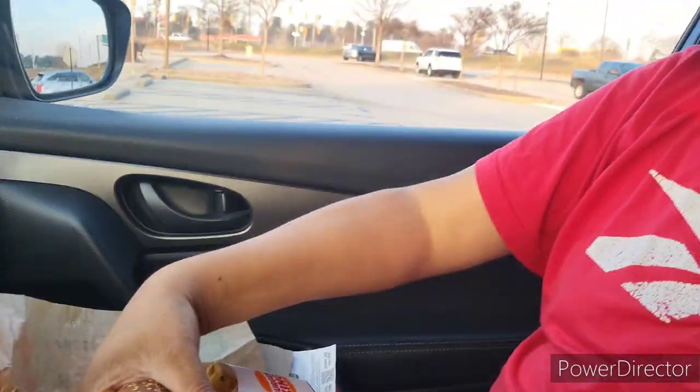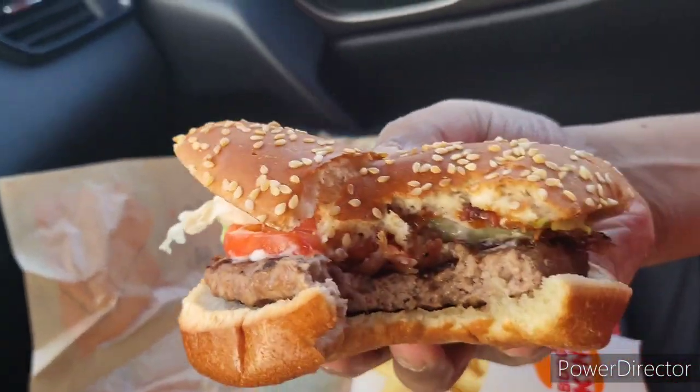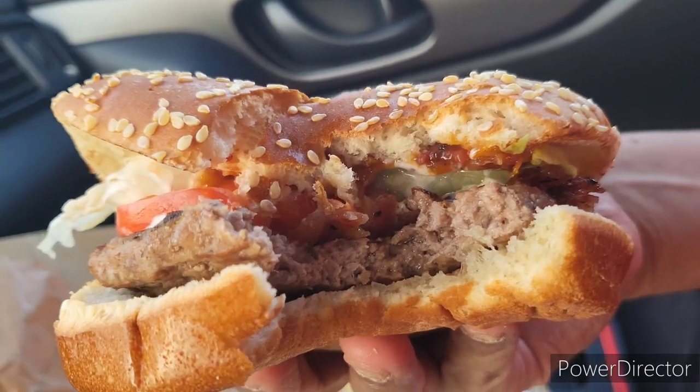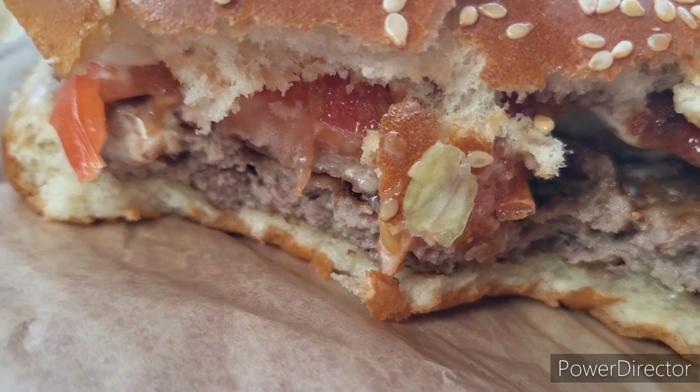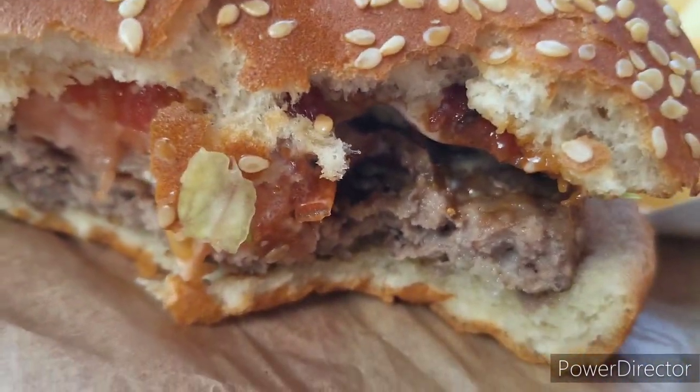Take a fourth bite. That's really good. I can taste the jam. What's it taste like? Is it sweet? It's sweet, yeah. It's not like bacon. It has a sweet taste to it. It looks scrumptious.